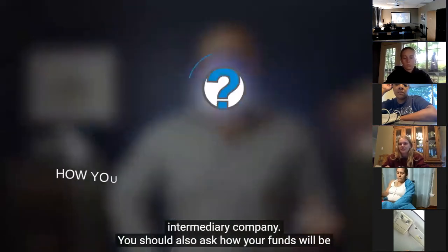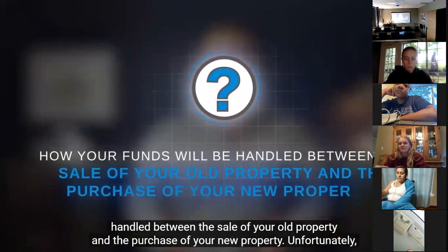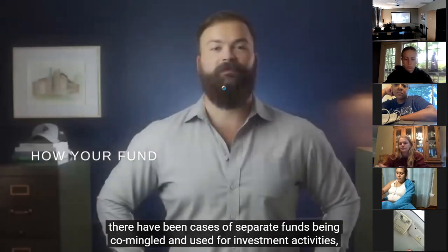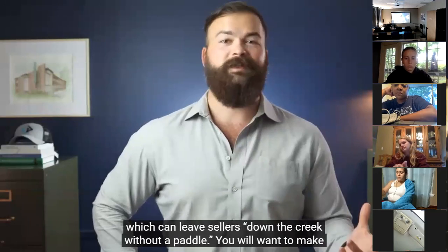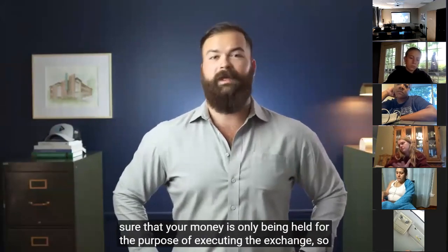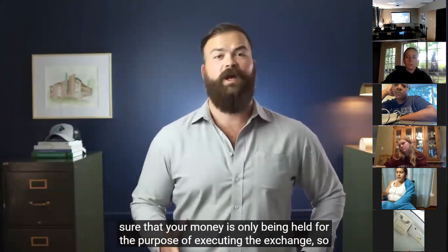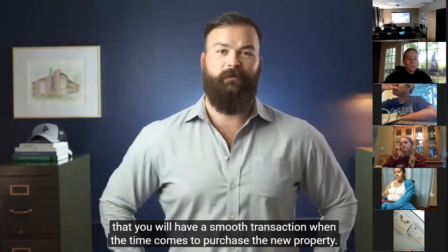You should also ask them how your funds will be handled between the sale of your old property and the purchase of your new one. Unfortunately, there have been cases of separate funds being commingled and used for investment activities, which can leave sellers down the creek without a paddle. You will want to make sure that your money is only being held for the purposes of executing the exchange so that you will have a smooth transaction when the time comes to purchase that new property.